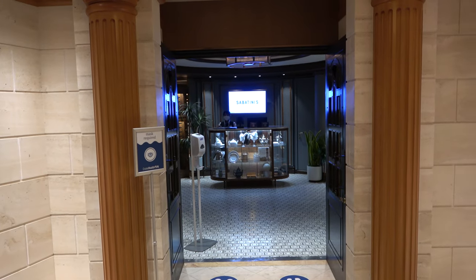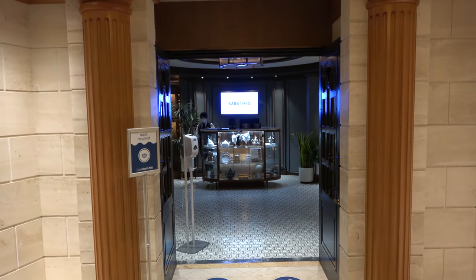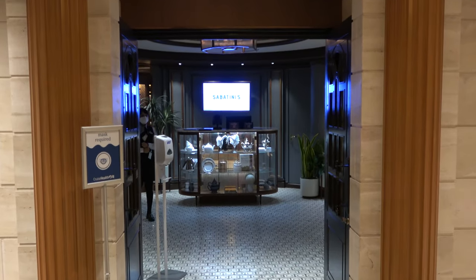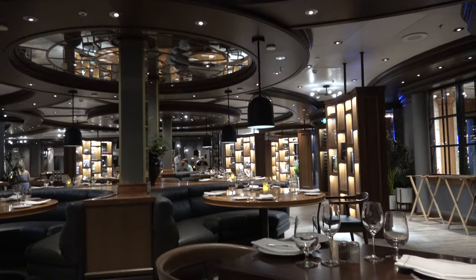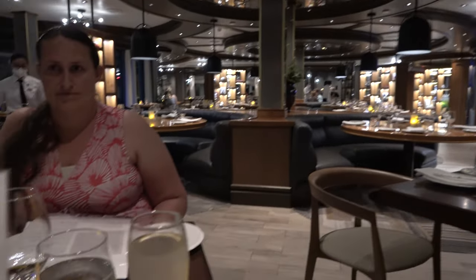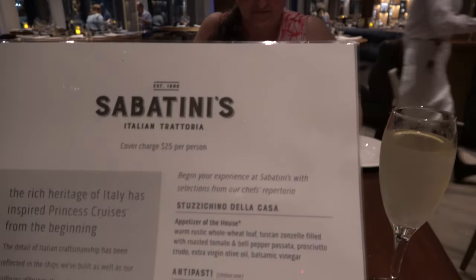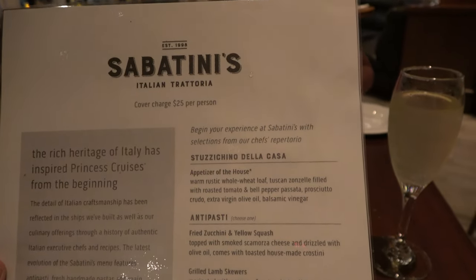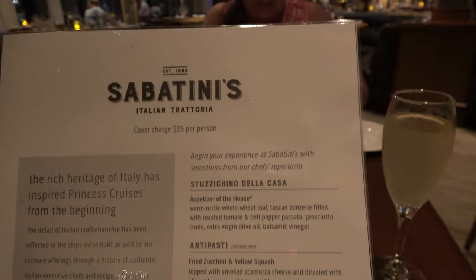Tonight for dinner, we'll be dining at Sabatini's, the Italian restaurant. Now, this is an upcharge restaurant on the back of the boat on deck 16, and it's $25 a person. And we are set down for dinner here at Sabatini's. I'm going to take a look over the menu. Now, I believe it's $29, or $25, I think it's $25. And you get your choice of all different things.